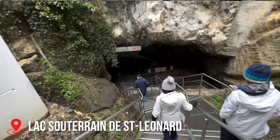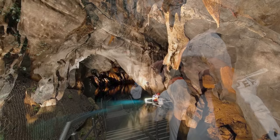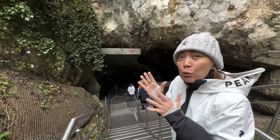Underground lake. Sinong mag-aakala na in Switzerland may underground lake din? It actually reminds me of the underground lake in Palawan. Nakita ko yung mga litrato, there's a similarity, pero they said this is one of the most beautiful areas in Switzerland.